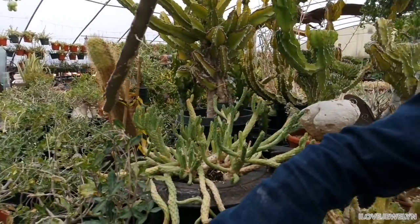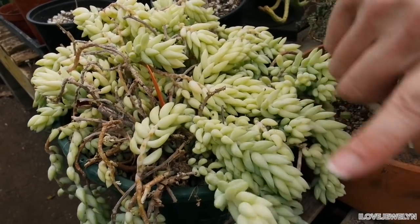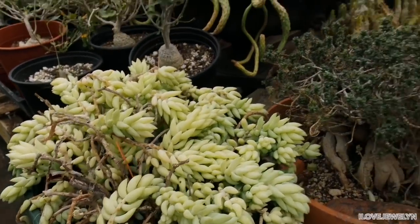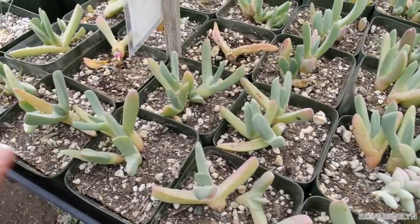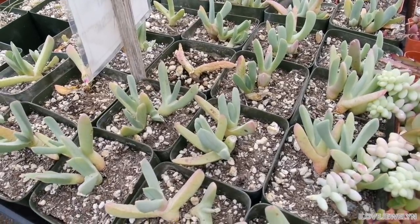This is neat. Donkey's tail, burro's tail. It's like a different shape. Isn't that an interesting shape, Kit Kat? You've never seen the burro's tail like this? I have, but I haven't seen this shape. I might have a cutting I can give you. Doesn't that look like the stuff from my brother-in-law's yard? I bought him from the flea market.